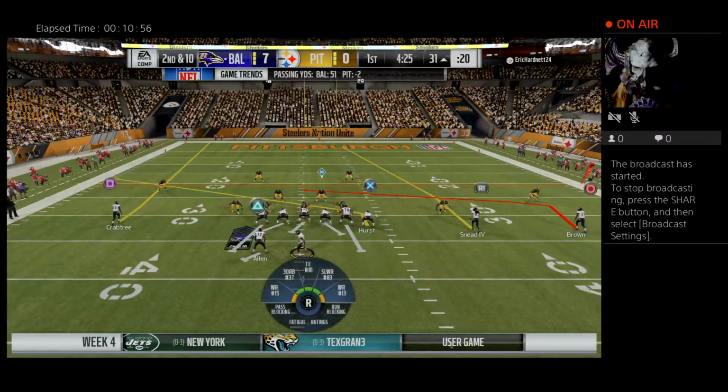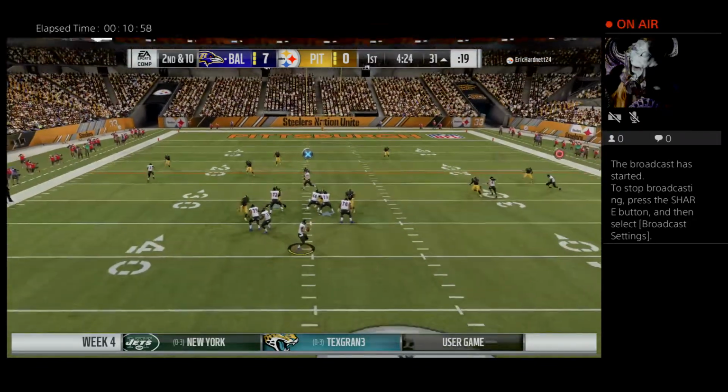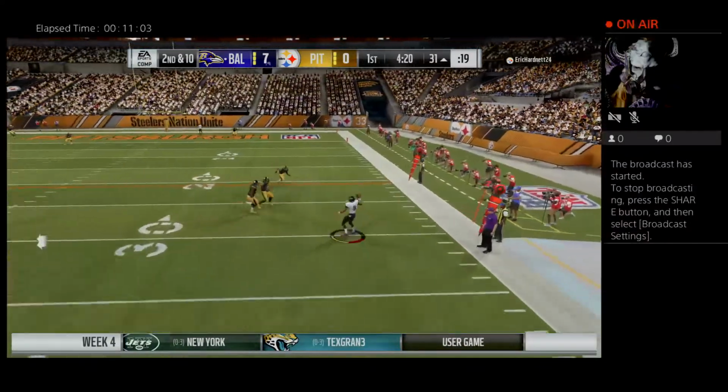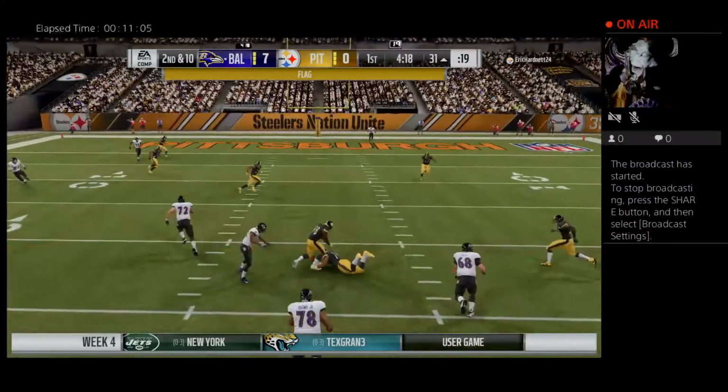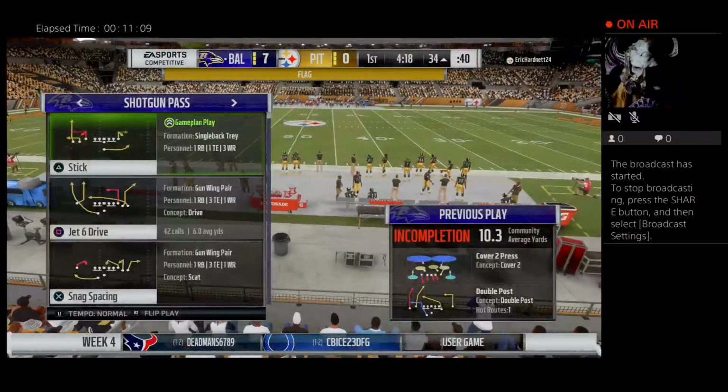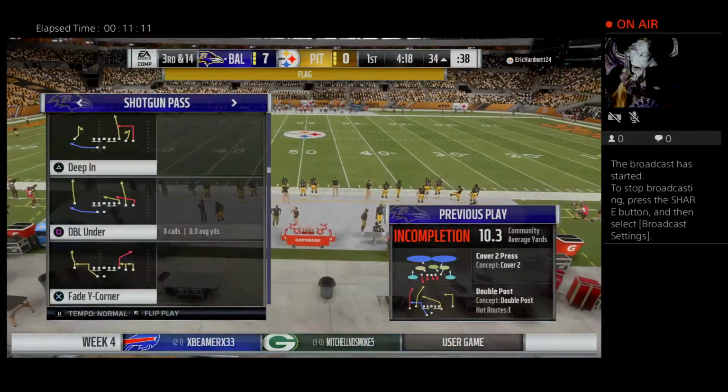All right, now, look at 56. To throw is Jackson. Throwing again. Flushed out right. And that'll be incomplete. We do have a penalty flag down, however. Let's see what that's about.